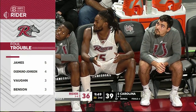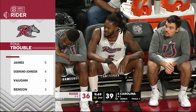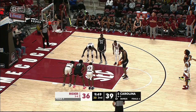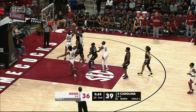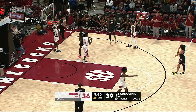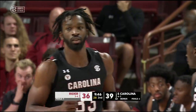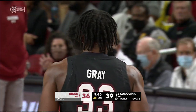Provided a great spark for Ryder in that paint area. Because of his size and quickness, he's a matchup nightmare for South Carolina, who have traditional post players down there. 1-and-1 for Woodley, misses the front end. It'll be Ryder basketball. Gamecocks now 7 for 16, John, from the charity stripe.